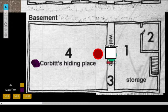Okay, so combat's kind of come to an end at that stage, so there's a bit less pressure on. Is Wentworth going to come down and help you search the room? Yes. Okay, so start positioning your characters now for a proper investigation.